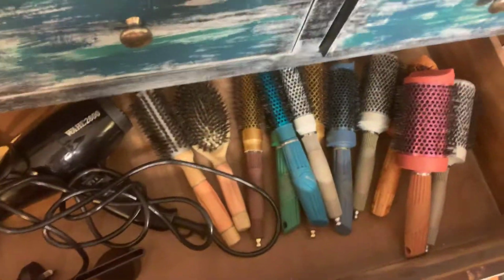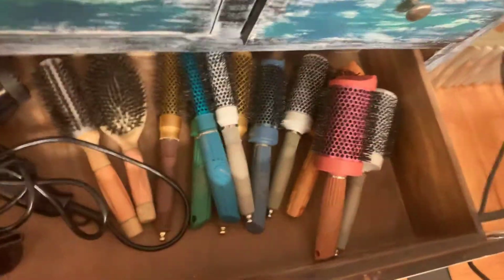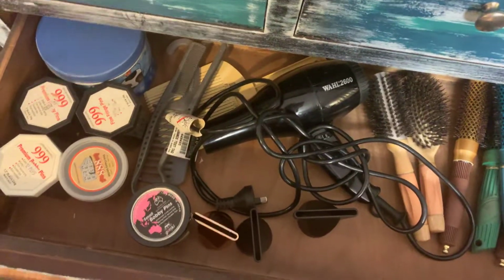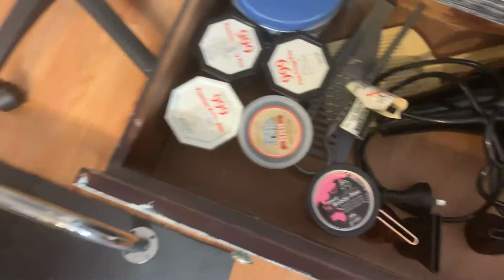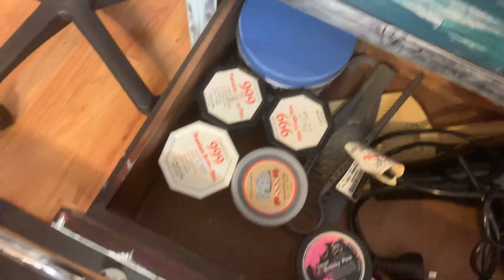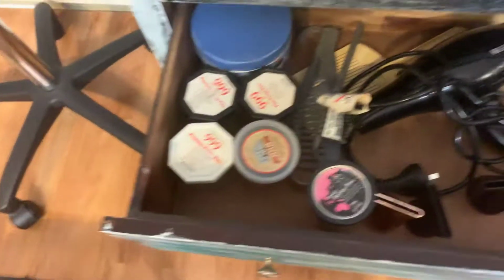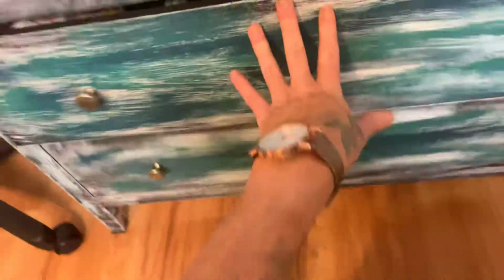In this drawer, I just have a few brushes and stuff that I normally use, my regular brushes. I've got more brushes, but I've got them stored away. Like I said, they're more my regular ones that I use every day. Another blow dryer in there in case I need it. So bobby pins and styling pins and bits and bobs there when I'm doing hairstyles and updos and things like that. Braiding, all that sort of stuff.